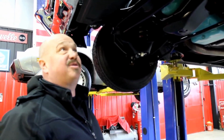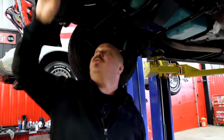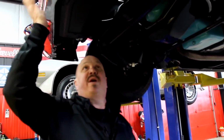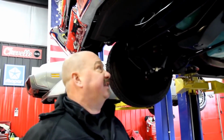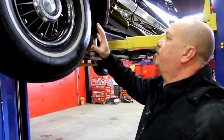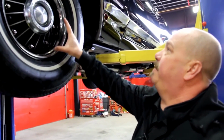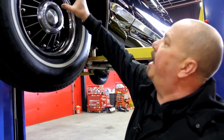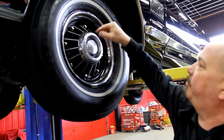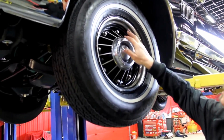This car is absolutely beautiful underneath and on top. Now the bumper looks like it was re-chromed. We got beautiful chrome here, nice and clean on the back. I love this car. Let's check out the wheels and tires. One of the coolest features on this car are these 8-lug rims. Aren't those babies cool? I love them. They're in great shape. The trim rings look good. The rim itself is in awesome shape.